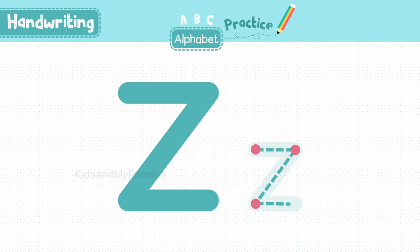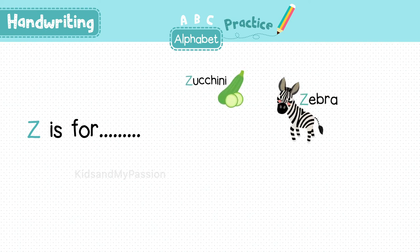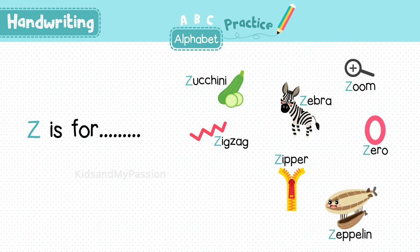Z is for zucchini, zebra, zoom, zero, zigzag, zipper, zeppelin, zodiac, zebu.